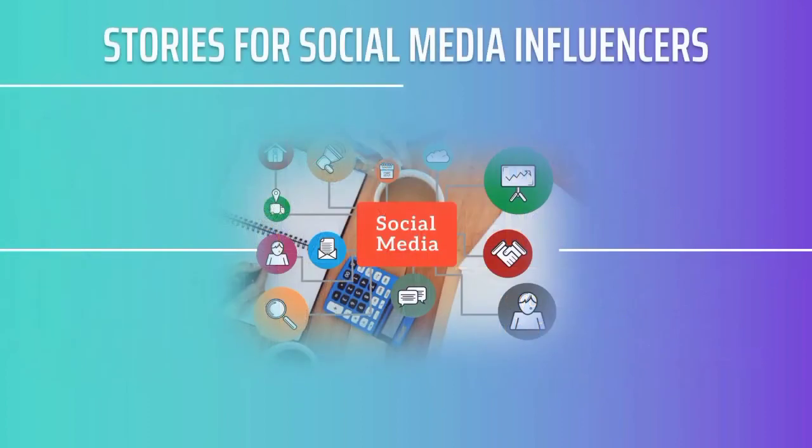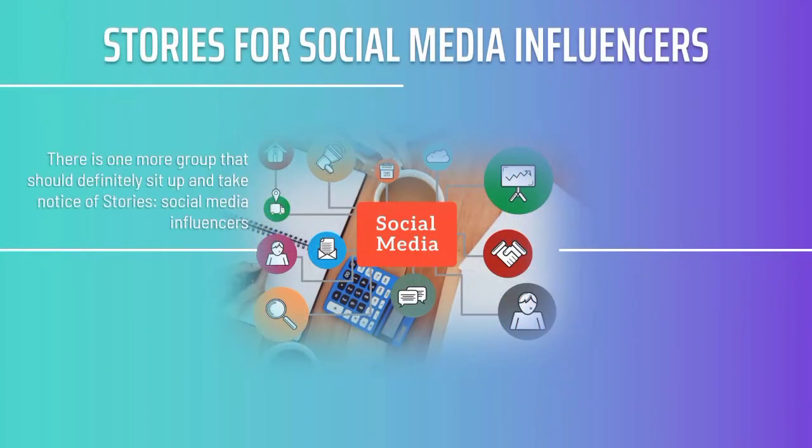Stories for social media influencers. There is one more group that should definitely sit up and take notice of stories: social media influencers. Scratch that. Most influencers are already all over stories because they know just how important they are. The group that should get involved, then, is the aspiring influencers group. The people who want to become influencers but haven't quite got there yet. And this goes for bloggers too, because like it or not, you're essentially just an old-fashioned type of influencer.